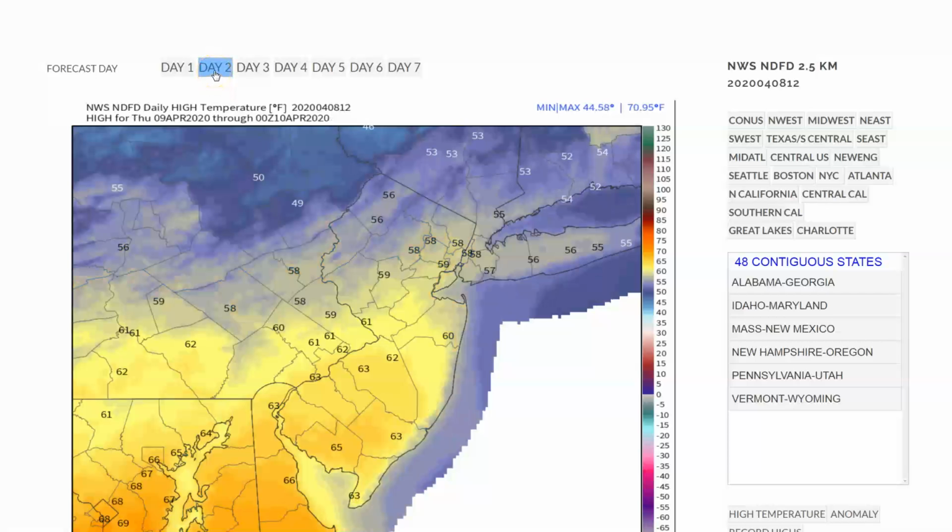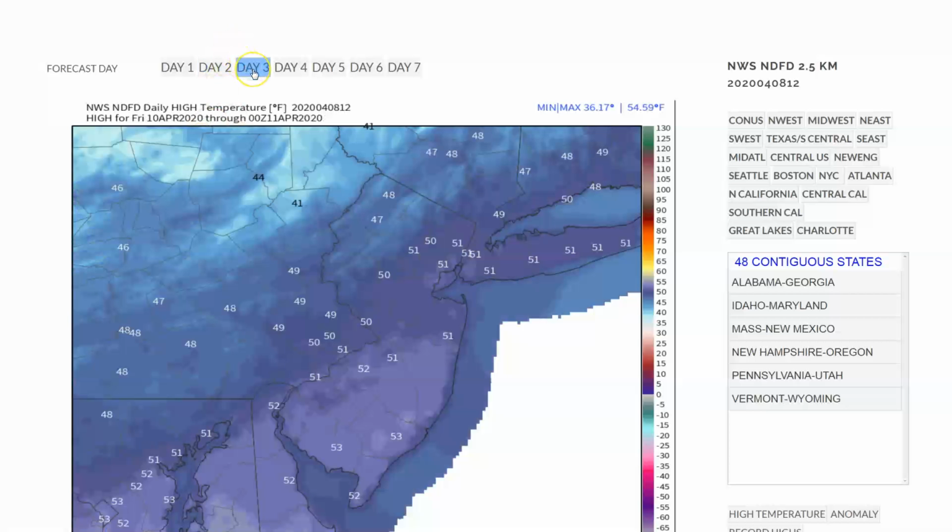Look at these temperatures approaching 70 and in the mid and upper 70s around the I-95 corridor here, Washington, D.C. Wouldn't that be so pleasant? Then the cold front comes through on Thursday, and temperatures drop down again through the low and mid 50s to the north, and low and mid 60s, upper 60s again around the I-95 corridor where that front hasn't passed.